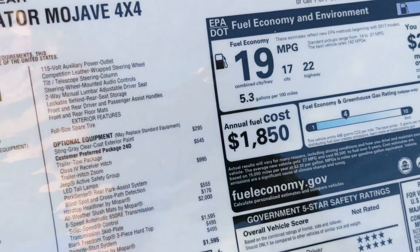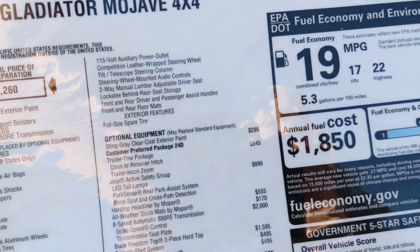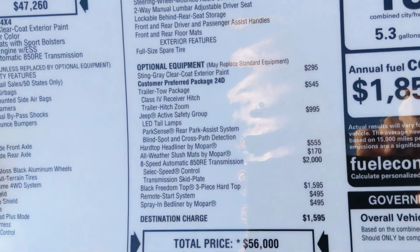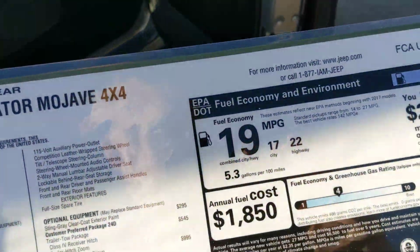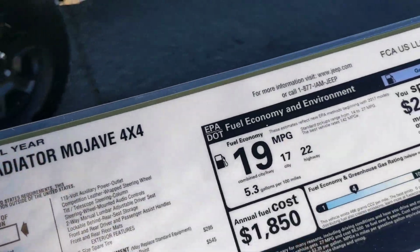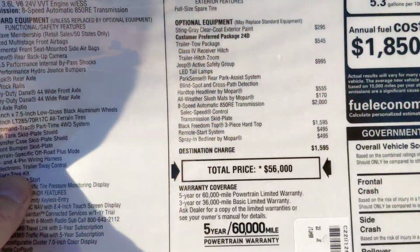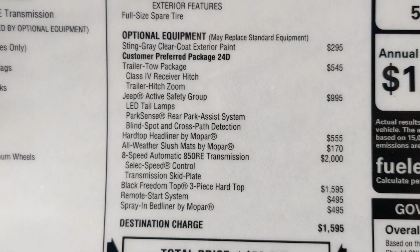This truck, as equipped with all the options it has, with the hardtop and everything, tows 6,345. So that's the towing rating of this particular vehicle. It will carry 1,200 pounds, so you can load it up between passengers and stuff in the bed, 1,200 pounds. That's the payload. Not bad for a mid-sized truck, pretty good, considering what it is, with the off-road suspension. So there you see all the rest of the options.